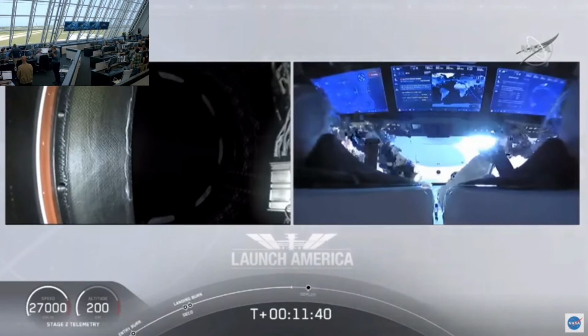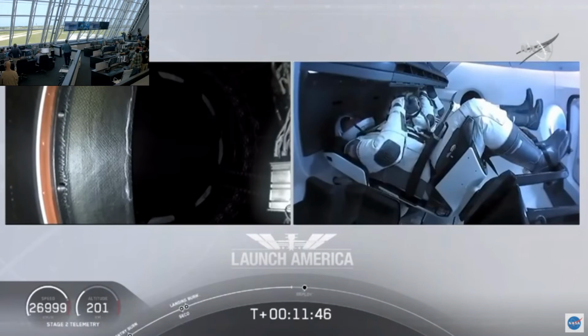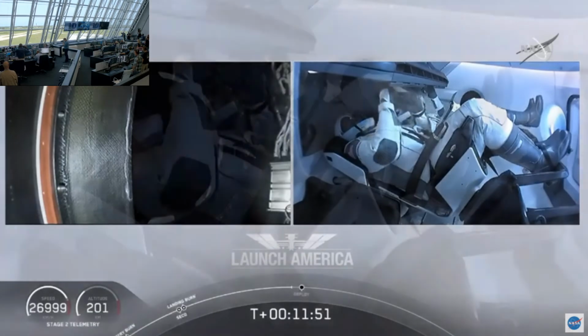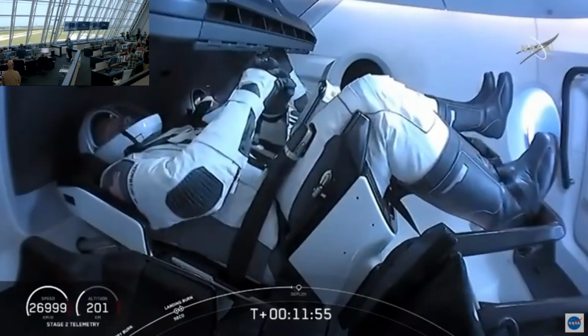Expected loss of signal. So again, we're just standing by. That separation event should be coming up shortly. Then they'll begin a series of checks on the Draco thrusters that are going to be used to maneuver and power Dragon on its flight to the International Space Station.